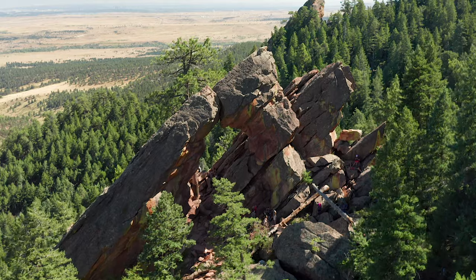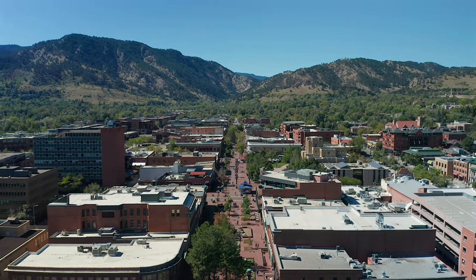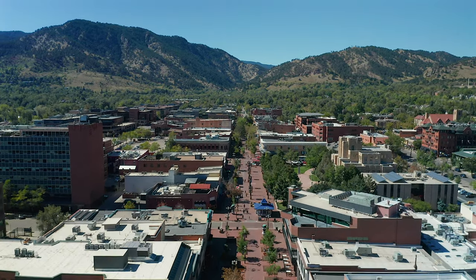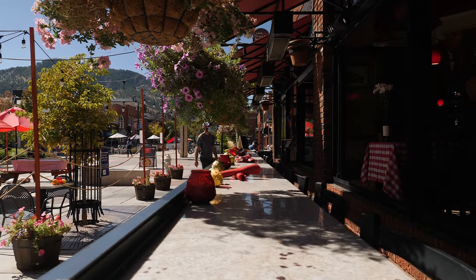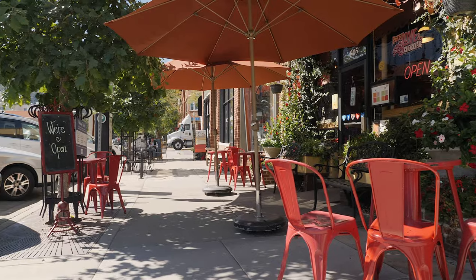After an intense hike, the best thing to do is head over to the Pearl Street Mall and let your hair down and refill your tank. Here you will find plenty of art galleries, cafes, coffee shops, restaurants, and unique one-of-a-kind boutiques.